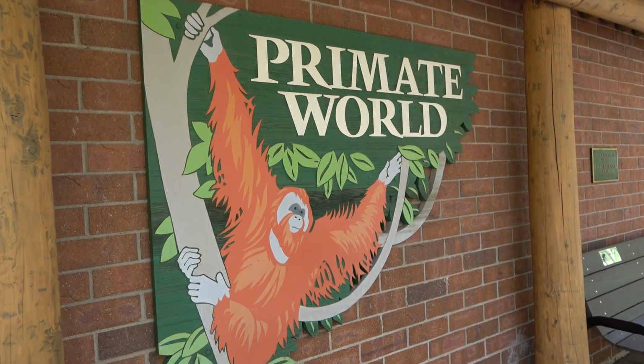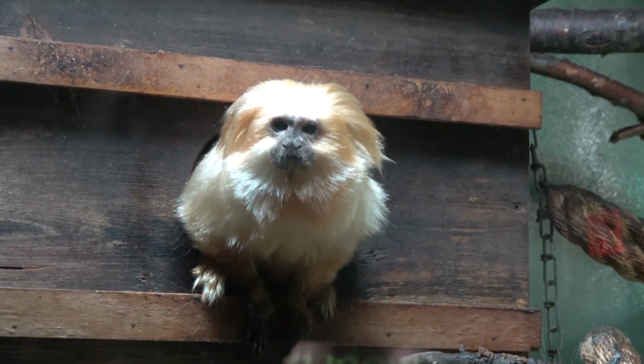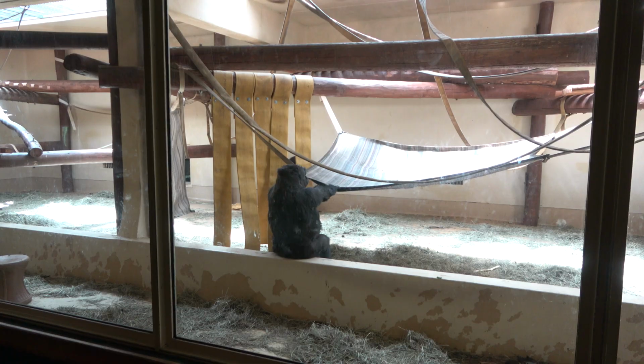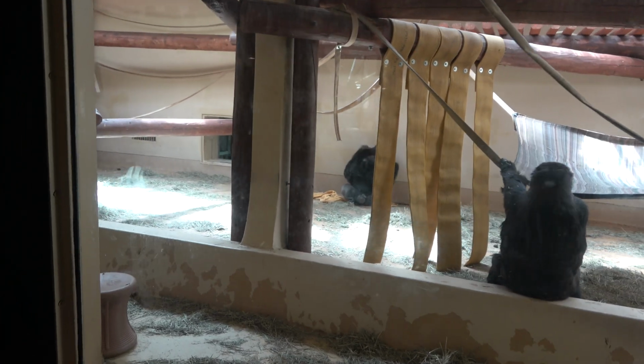Primate world. Awesome pose here from the golden lion tamarin, sticking his head out of the box. He's so cute, just watching people come in. The gorillas are inside at the moment. See them all hanging out.